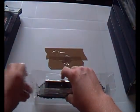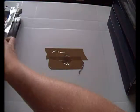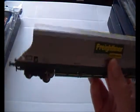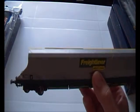So how to open this is that you just open it like that, take the locomotive out, the wagon out, and put the plastic bit to one side. Ooh, and here we are. So as you can see, this is actually a pretty big wagon. I don't know if this is the biggest wagon that you can get.